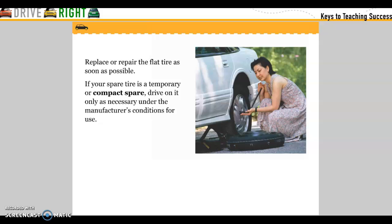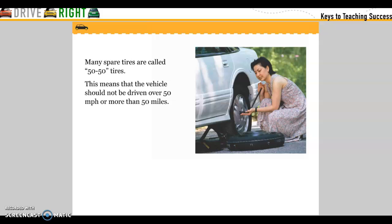Replace or repair a flat tire as soon as possible. If your spare tire is a temporary or compact spare, drive on it only as necessary under the manufacturer's conditions for use. Many spare tires are called 50-50 tires. That means the vehicle should not drive over 50 miles per hour or more than 50 miles.